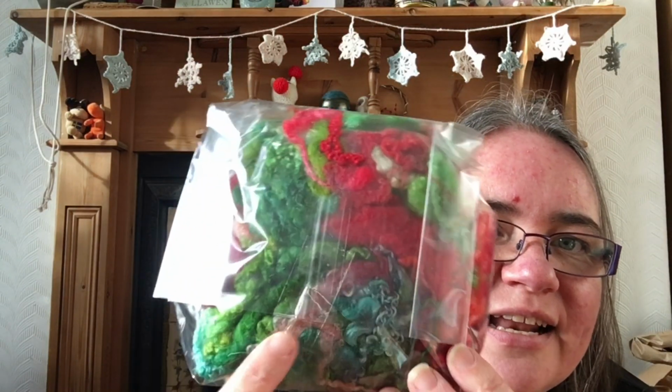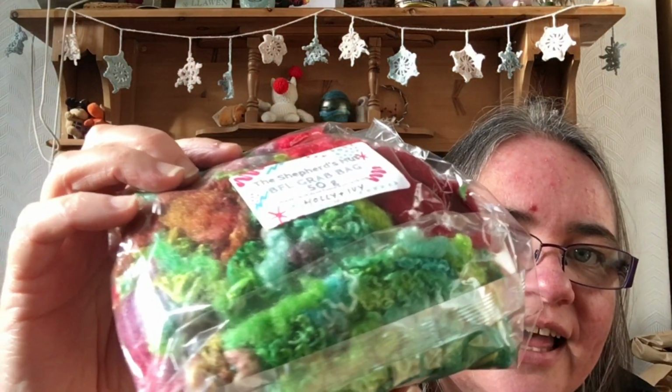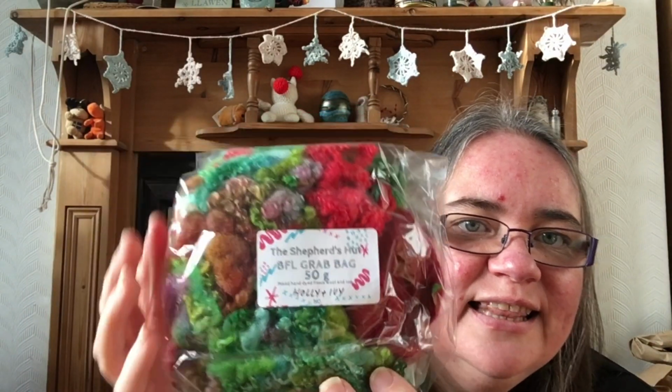Ooh, wow. This is a BFL grab bag, a mix of hand-dyed fleece, wool and top in the Holly and Ivy colourway. Look at that, isn't that amazing? Look at those crimpy locks in there in those fun colours. Love that so much. What a fun way to end the Spinners Advent calendar.